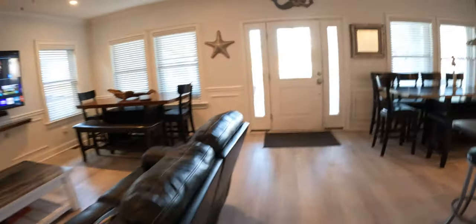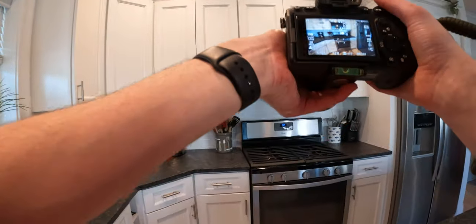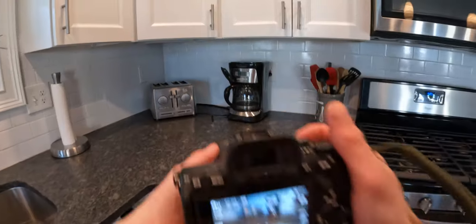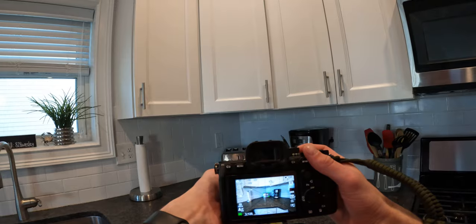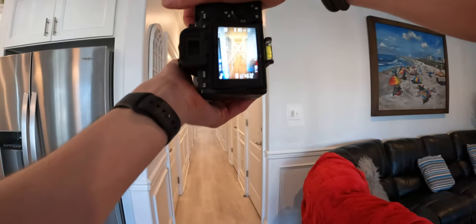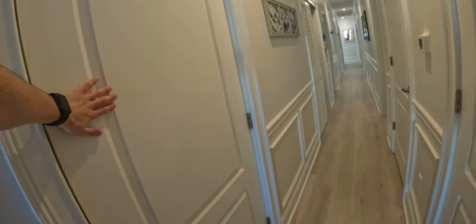Nice. I'll get some up close shots of the appliances right here, the oven and the microwave. Great. I'll get all this stuff in the kitchen, the toaster, the coffee machine, and then the fridge. Got it. And then this awesome hallway shot. That's really cool. This is the elevator, actually.